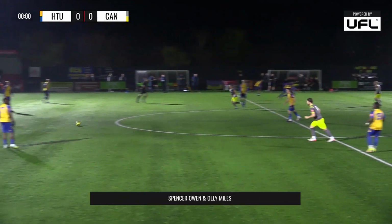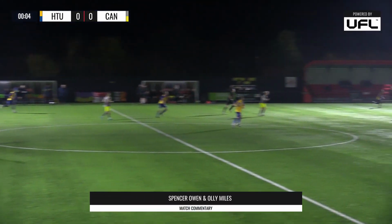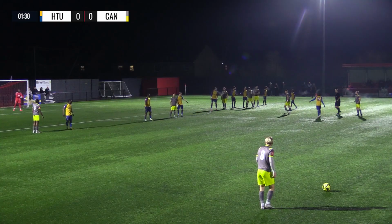And we are underway, in the yellow and blue home kit. Canvey in their grey and yellow. We've never beaten Canvey Island. Will that change tonight?